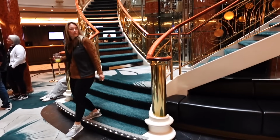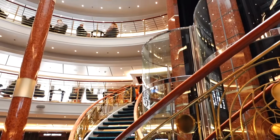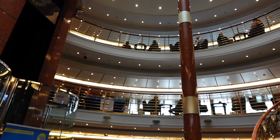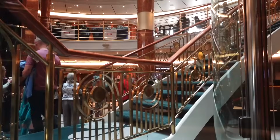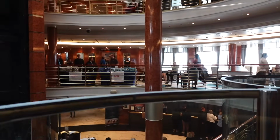Here you can book your excursions, apparently sign up for different types of credit cards related to cruising. And it's great. I think they're the nicest elevators here. You get that see-through glass as you're going up and down. Ooh, let's do that. Elevators. We're gonna go up to 6. We're making the impossible journey up 1 level. Oh my. Don't blink. In the fancy elevator.